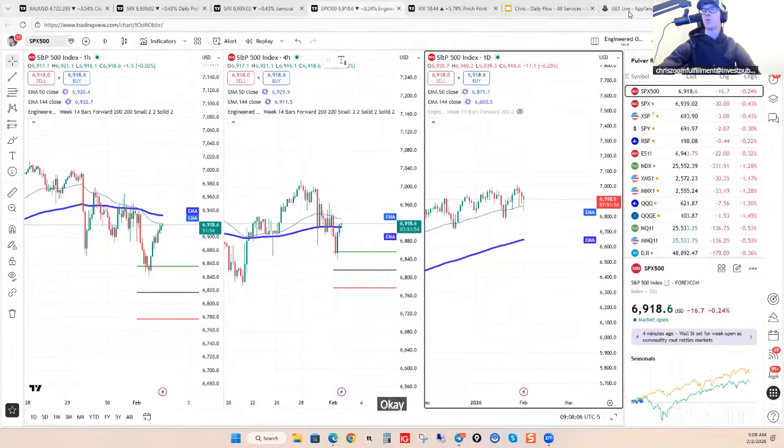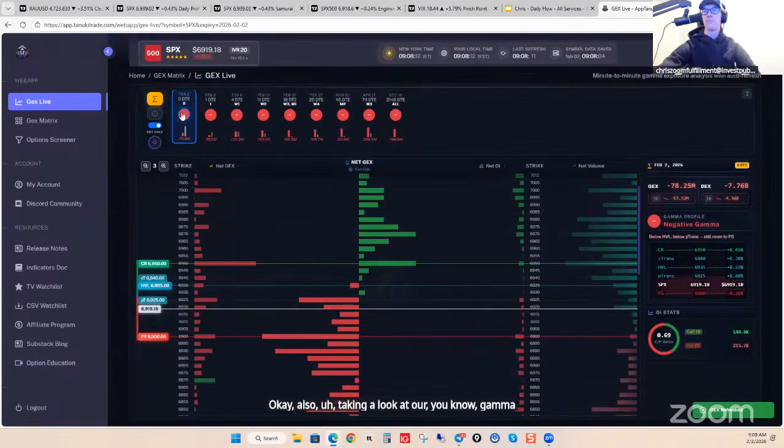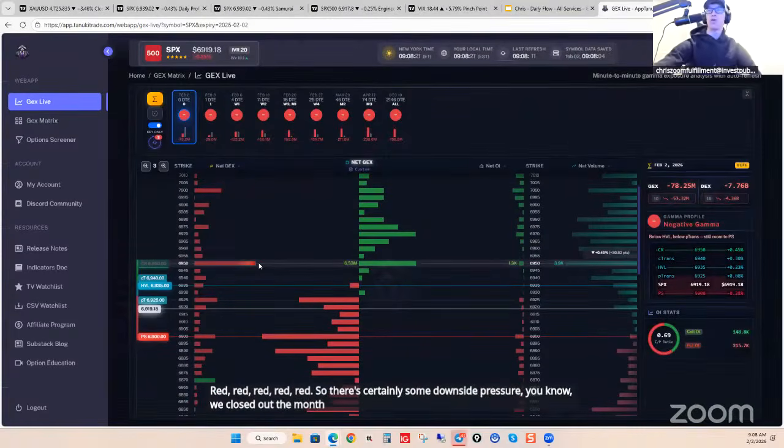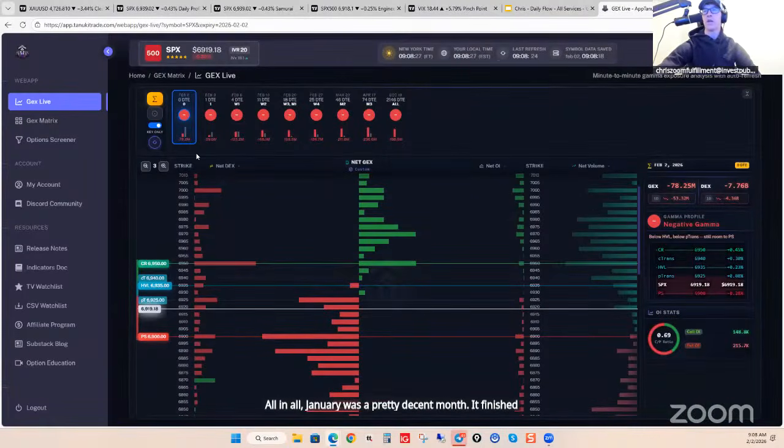Okay. Also, taking a look at our gamma flows this morning. Red, red, red, red, red. So there's certainly some downside pressure. We closed out the month 69.39, nice little pin price to wrap things up. All in all, January was a pretty decent month. It finished slightly bullish, which is a good sign for stocks to come for the end of the year.